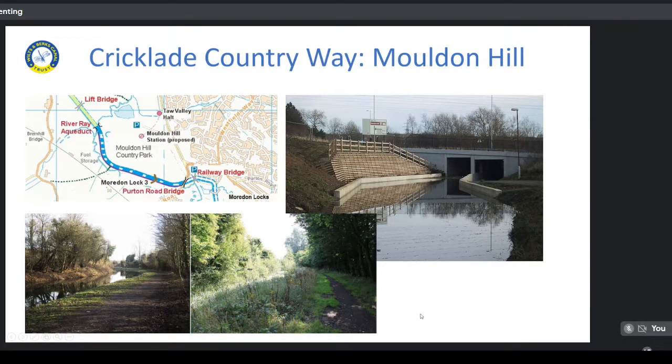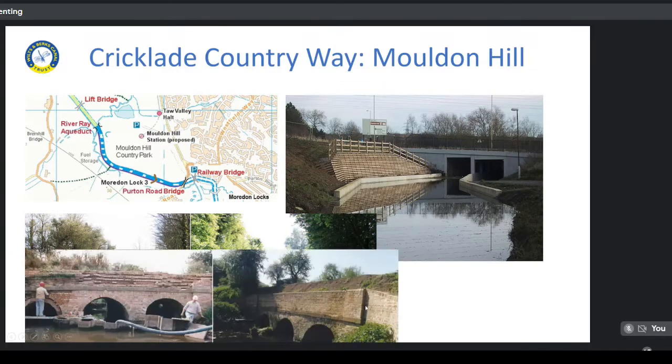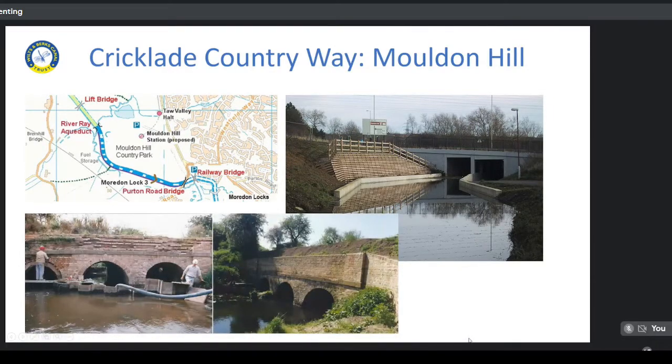the trust have been trying to get water into that section, so we're having discussions with the Environment Agency. Plus, there are newts. Plus, there are rare birds that nest in the reeds sometimes of the year. So life's never easy. And then this is rebuilding the River Ray Aqueduct in about 1997.